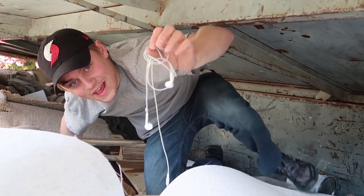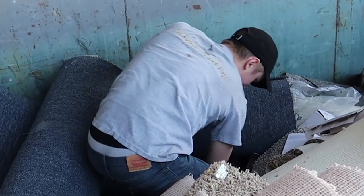No way! iPhone headphones, no way. I just found another iPhone in this dumpster.